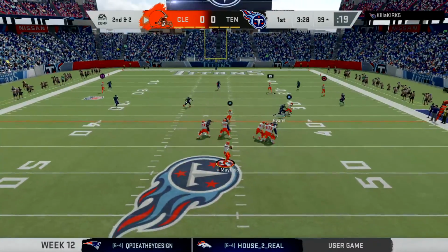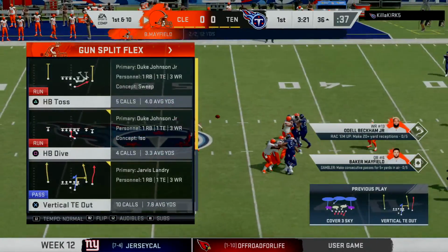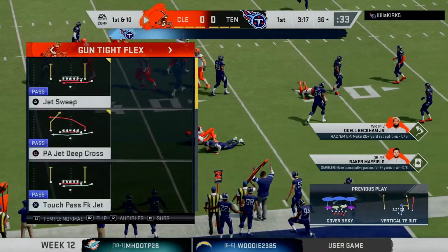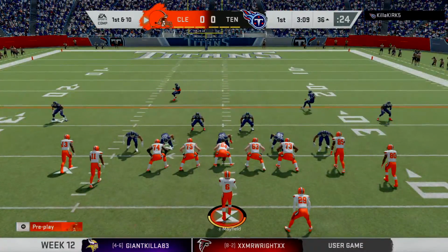To throw again on second down, Mayfield. He's got Njoku, his big tight end. And here he'll be brought down a little shy of the 35 at the 36. 4 yards the pickup, first down. So from the 36 now, 1st and 10.